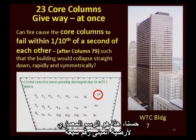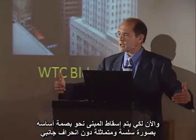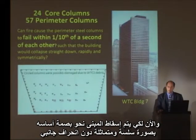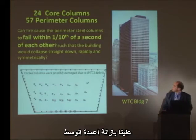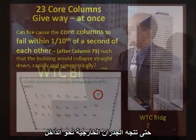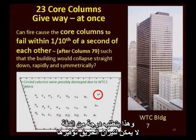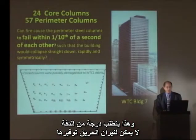Well, here's a floor plan of Building 7. Now, to bring a building smoothly, symmetrically into its own footprint without falling over, what we have to do is remove the core columns, because what we want to do is bring the outside of the building in on itself. Now, this involves a high degree of precision that fire is not capable of.